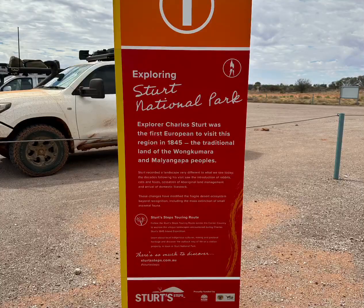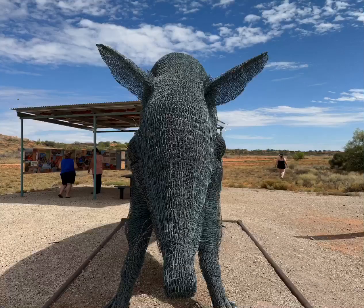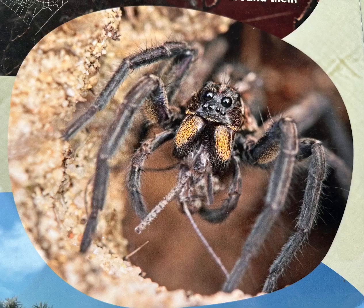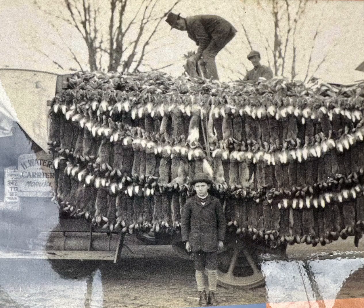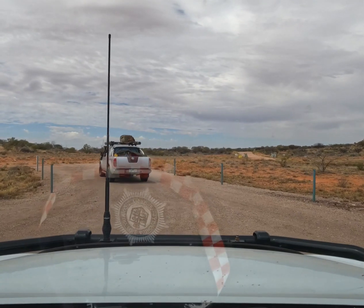As you get to the dog-proof fence, there's a bit of an information centre with a big bandicoot out the front made out of wire mesh. I'm guessing the same artist who did the one in Tibooburra. Very talented guy. At the top there's a short walk, and up there's a bit of an information centre at the top of the hill. Well worth stopping and getting out.